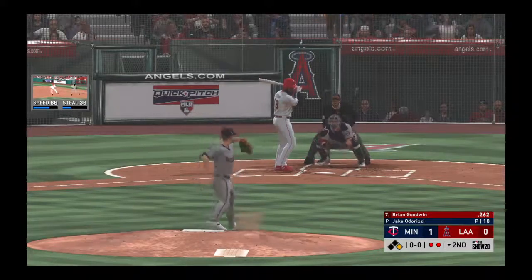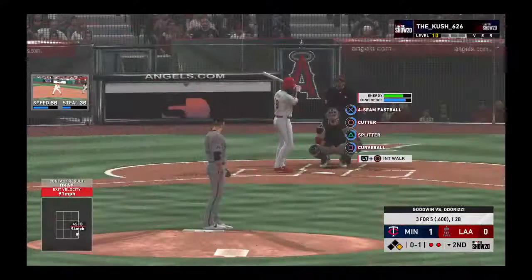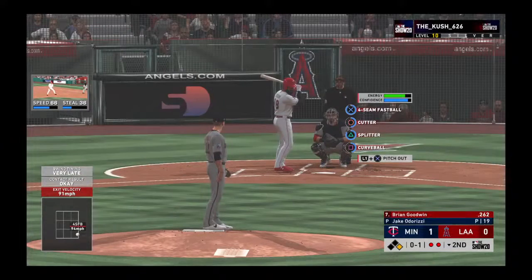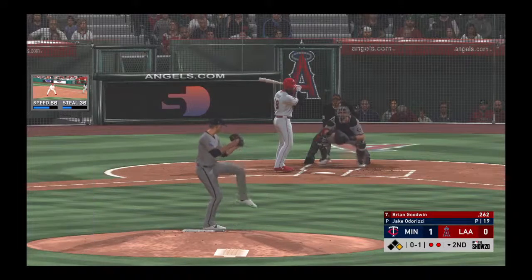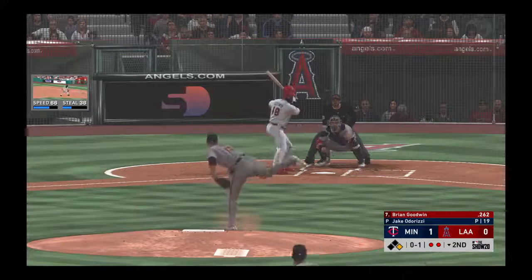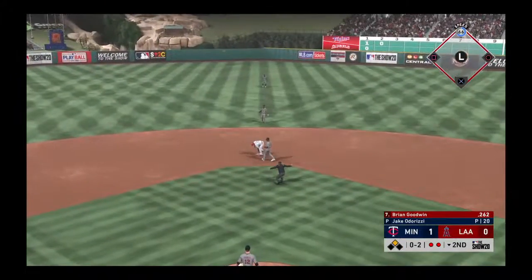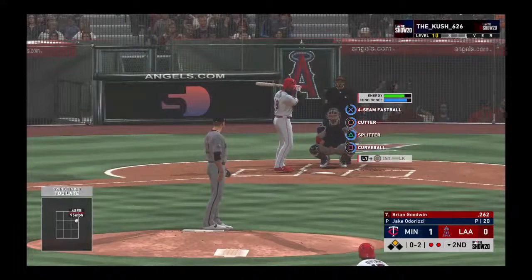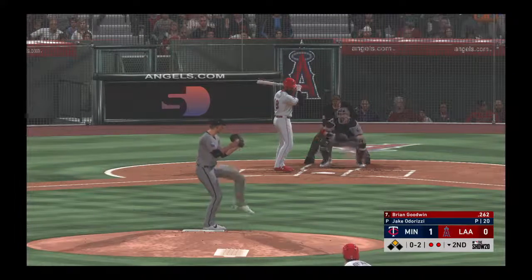Odorizzi comes set. Here's the first pitch. Oh, 1 count. Here's the pitch. There goes Ohtani. He swings and misses. Throw down. Not in time. He's in there at second. The 0-2.